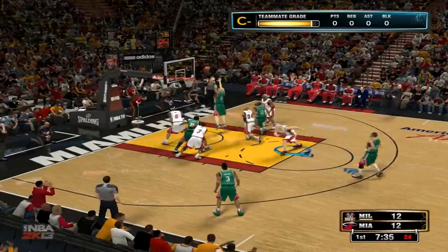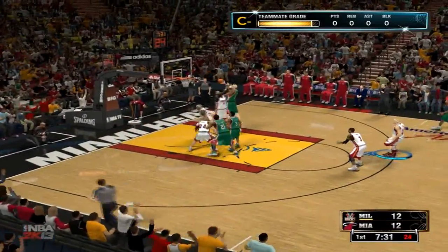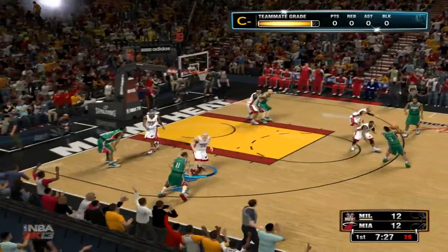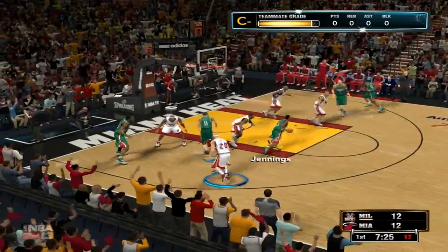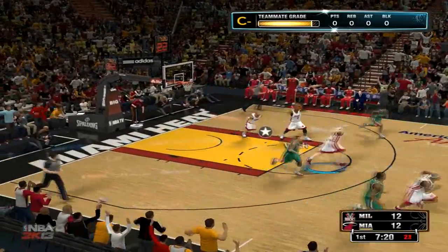Over Allen. They get it again. Ellis outside, from deep. Passes it to Mbamute. The feed now to Jennings. Tries yet again. Rebound by Ray Allen. That's kind of a shocker.